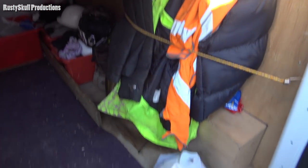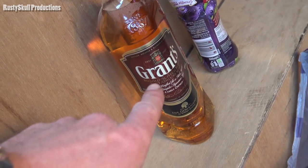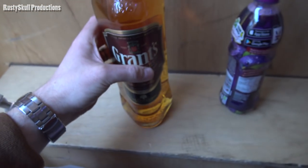Cleaned it up a little bit. Got one bag of screws that fell out over there, and I kept meaning to tidy them all up, but I never did. One bag of rubbish. One bottle of Grant's whiskey. Blimey. Didn't even know that was in there. Don't know how long it's been in there. 40%. Blimey. I like a bit of Grant's.